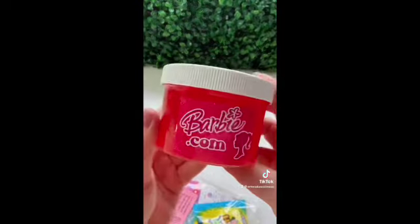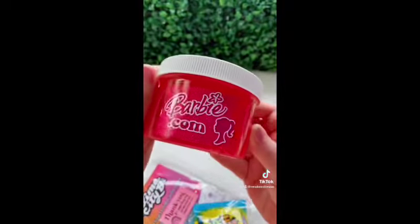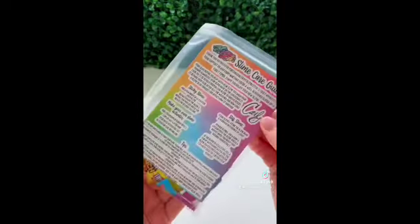Then Barbie.com, which is a thick clear slime, and this was a website I used to play dress up on all the time when I was being sneaky in ICT lessons.